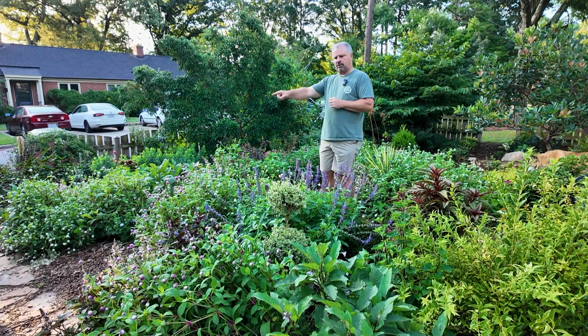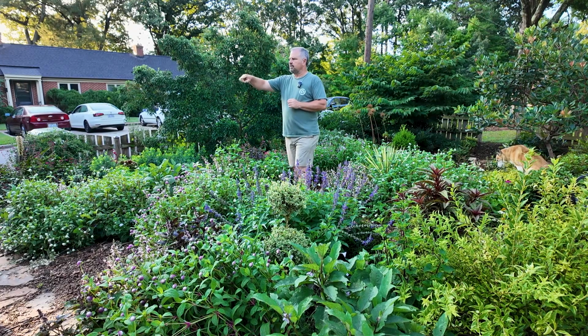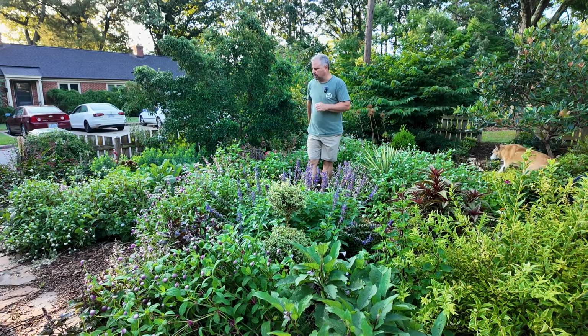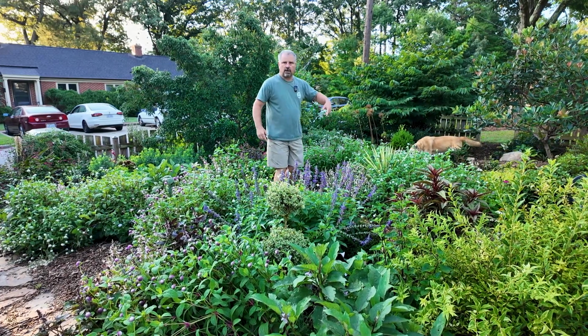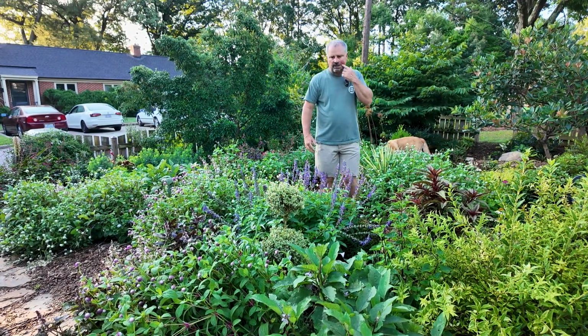We put the list of all the annuals that are in this annual border in the 2, 3, 4, like the 5th video in this series. You can get the whole list of annuals that are around these borders in the front garden with the paths running through them. They really look great.